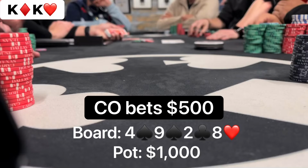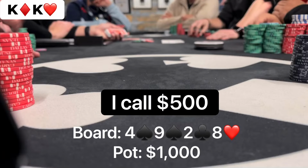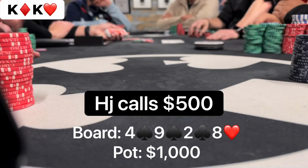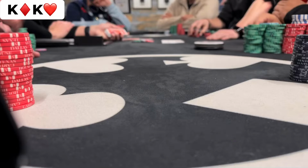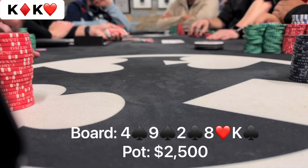but I'm not really liking this spot. This player has been playing solid the entire night, so I feel like he's going to have a pretty strong hand here. I make the call, and the hijack player makes the call for $500 as well, with only $200 left in his stack. Playing another massive pot here, over $2,500 in the middle. The dealer collects the chips and puts out the river card, which is the king of clubs.